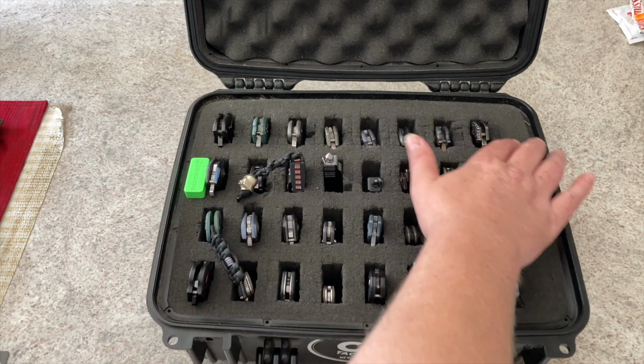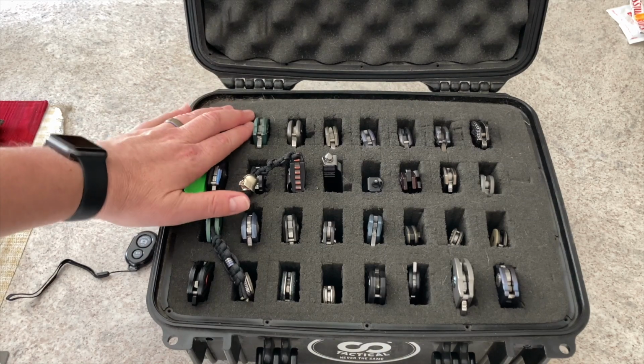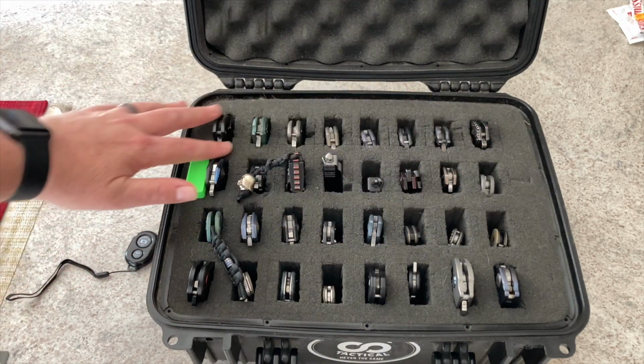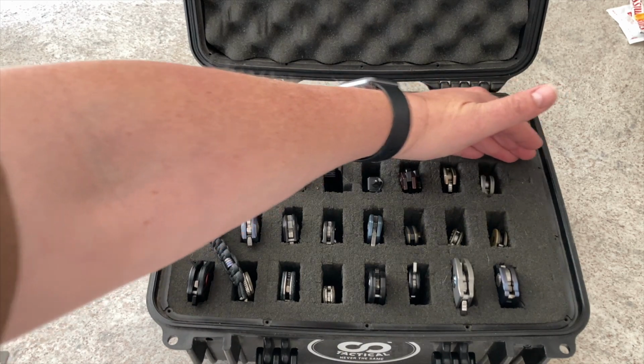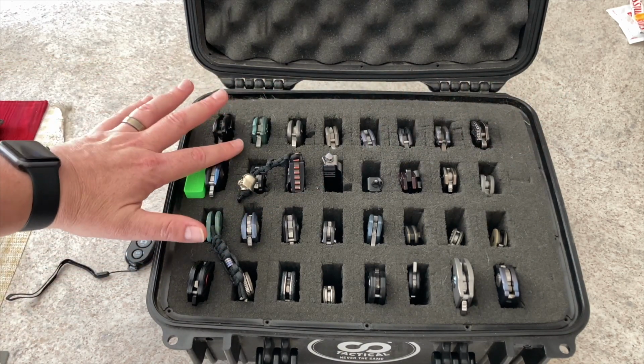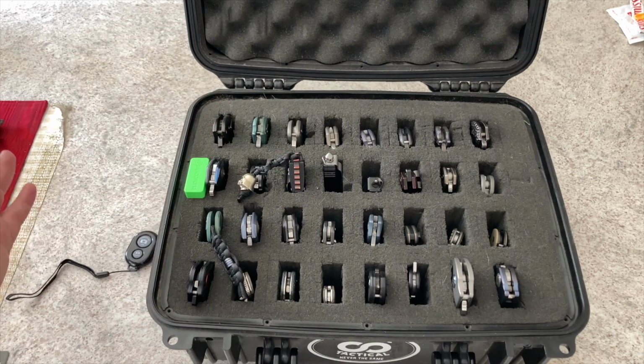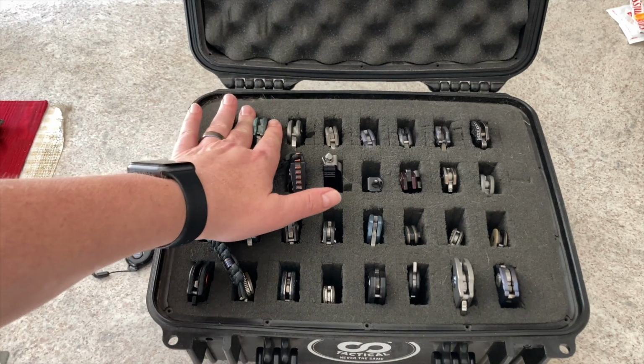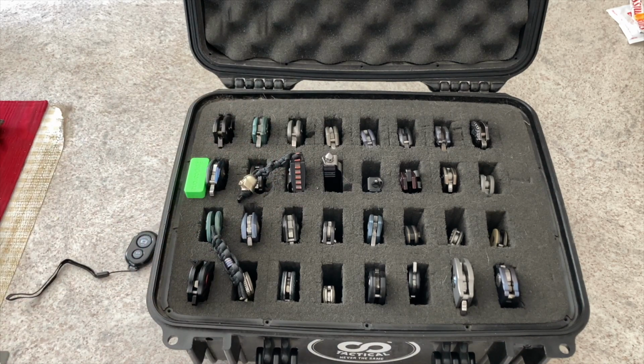Up here, these are all by one maker, a couple of brothers. These are all handmade knives that they made. This is probably the high-end row up here. There are some other knives in here that are comparable in price, but these knives ranged anywhere between $550 and $1,000. We're going to look at a few of them.